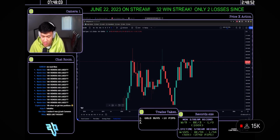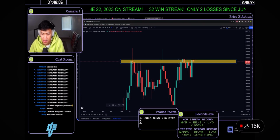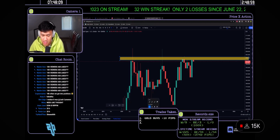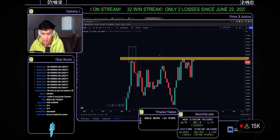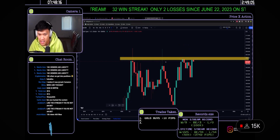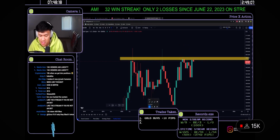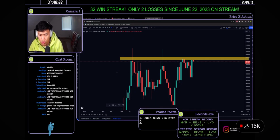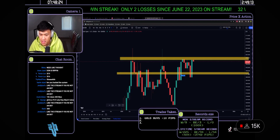So if you were to draw a line from here to here, you're gonna see there's this resistance to the left hand side over here, right, going all the way across. You can see there's a lot of rejection levels here, more rejections here, more rejections here, right? So within this area, that's a resistance. Now you want to see where your support is. So I'll say for the most part, my support would be sitting somewhere around here to the left hand side.